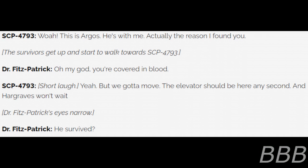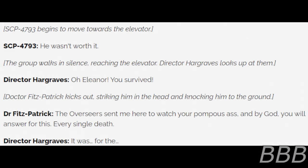The survivors get up and start to walk towards SCP-4793. Oh my god, you're covered in blood. Yeah. But we gotta move. The elevator should be here any second, and Hargrave won't wait. Dr. Fitzpatrick's eyes narrow. He survived? SCP-4793 begins to move towards the elevator. He wasn't worth it. The group walks in silence.